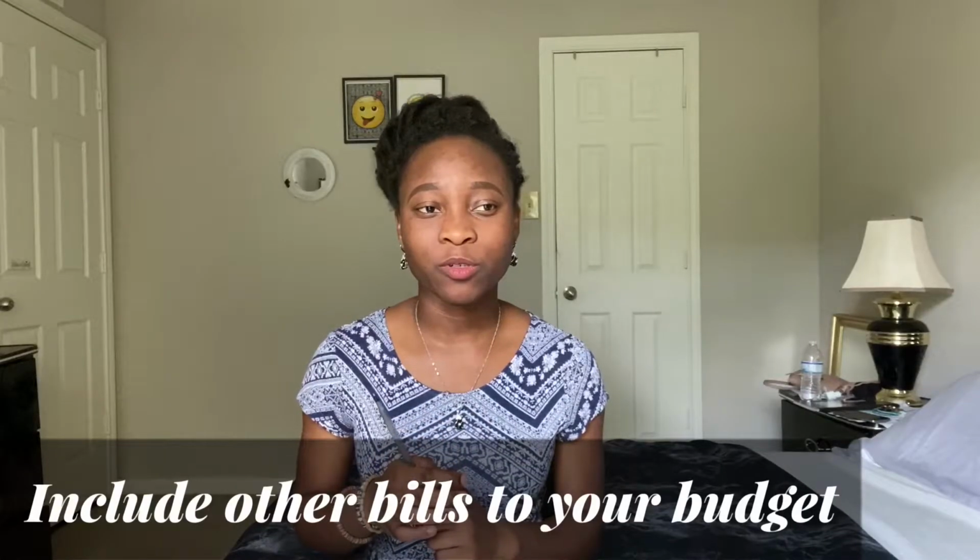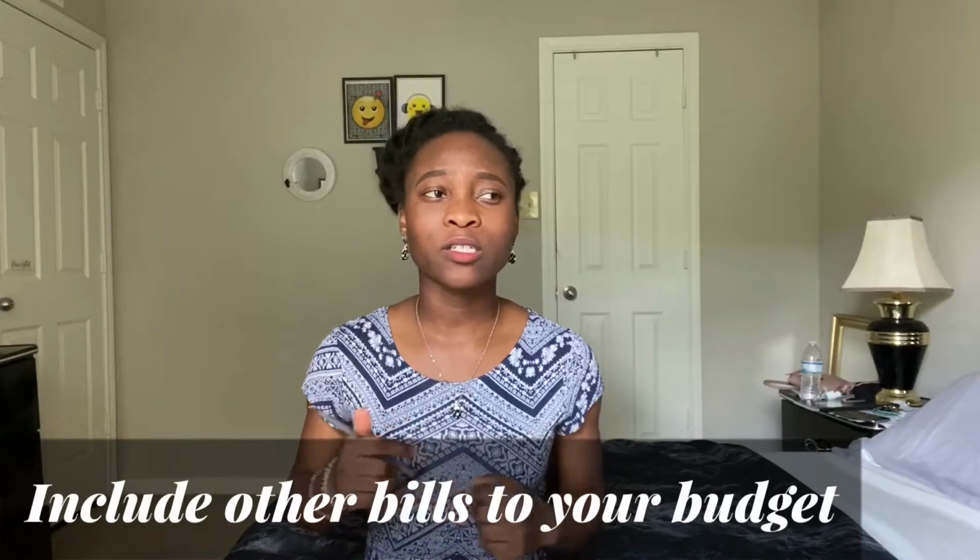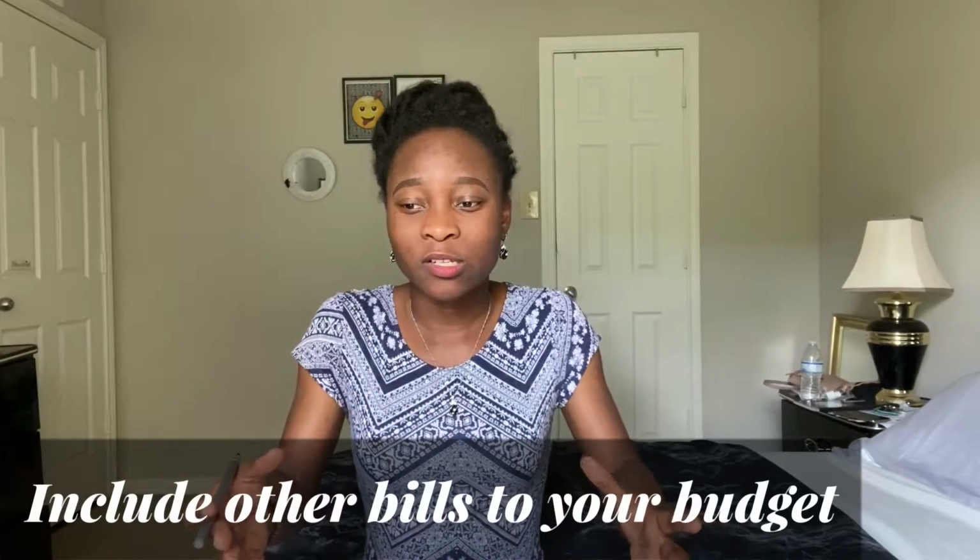The next point is, remember you are paying other bills that are not included in the rent. This is very important because when you're getting a house, it's just like a vacuum that keeps taking your money. You're going to pay light bill. Most apartments do not include light bill in the rent. You're going to pay water bill. That is not part of the rent though, just so you know.